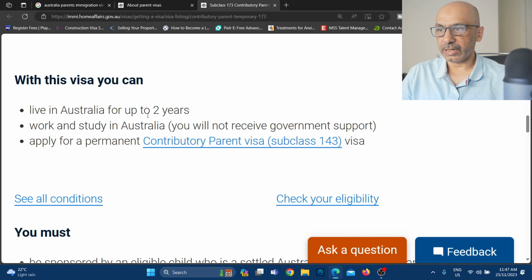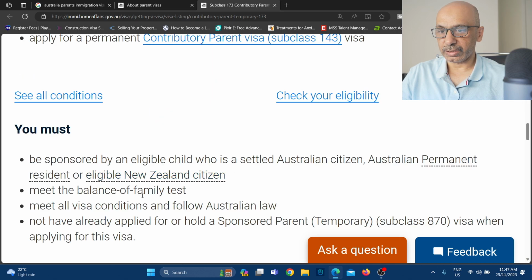Live in Australia for up to 2 years. Work and study in Australia. You will not receive government support. Apply for a permanent Contributory Parent Visa 143. All the other information is the same.